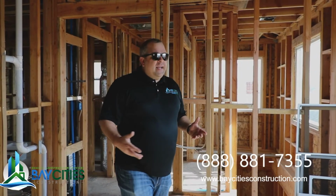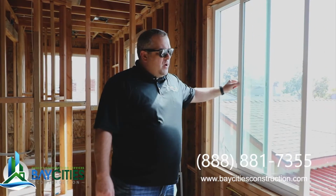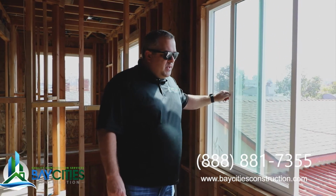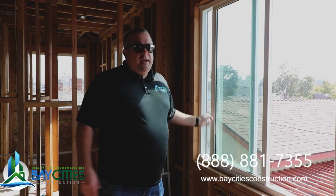These windows come in different sizes depending on how much air and how much light you want in the space. This is actually kind of a bigger window. See how big this window is and how smooth it is? Operates real nice. This is obviously going to have a screen on it. You open up this window, you open up a back window, you get nice flow, especially if you're out here in the South Bay. Get that nice little evening breeze. It'll cool out your house in no time.